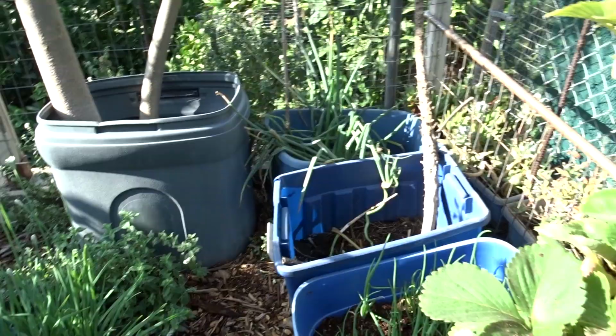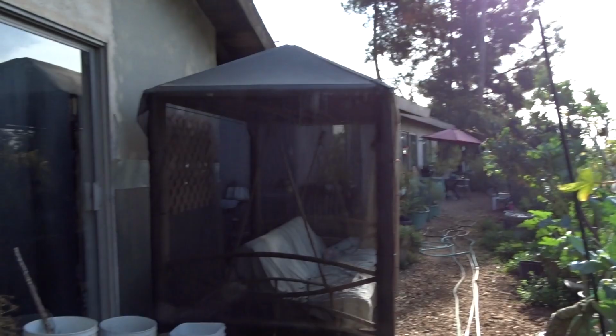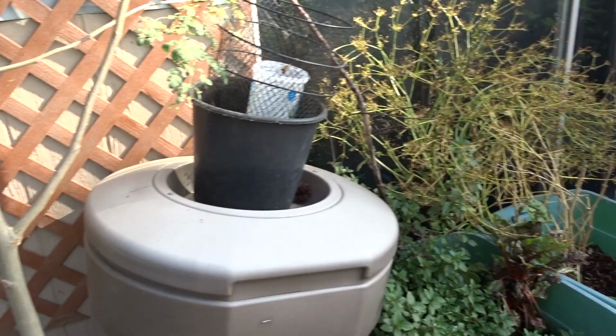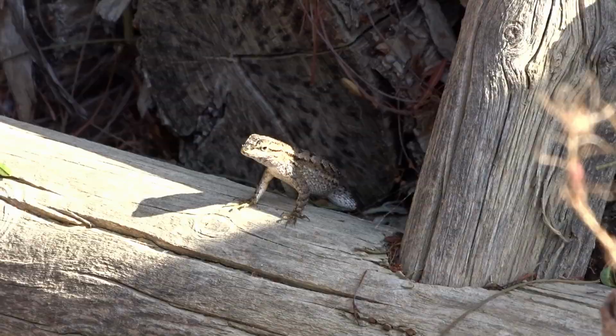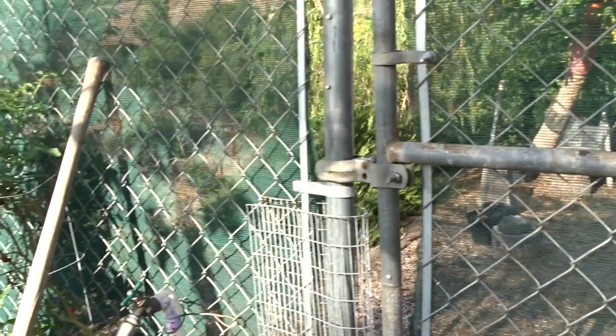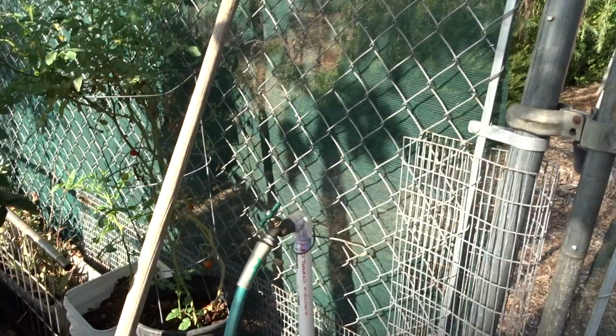Like I said, the sun is coming up. It's going to be in my eyes any second. Those are mint. That's a chocolate mint. That's celery that went to seed. My other moringa, which I trimmed down and is doing beautiful. So we're using the leaves off of it. And then I've got some more tomatoes starting. I think I should go in the other yard, but here comes the sun. So let's go do the other yard.